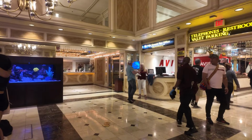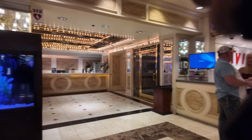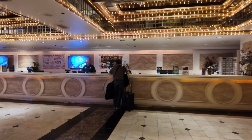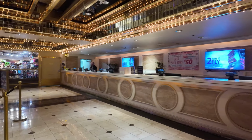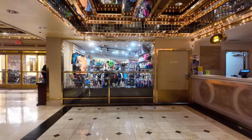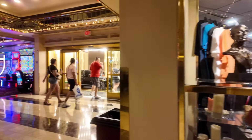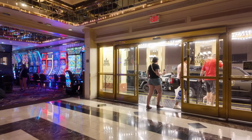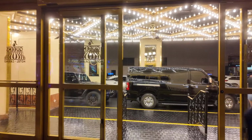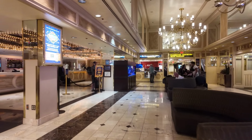And okay, so this is their front desk. This is their front desk right here. And then they have nice shops here. And so this is the exit to their parking garage. And so go back here.